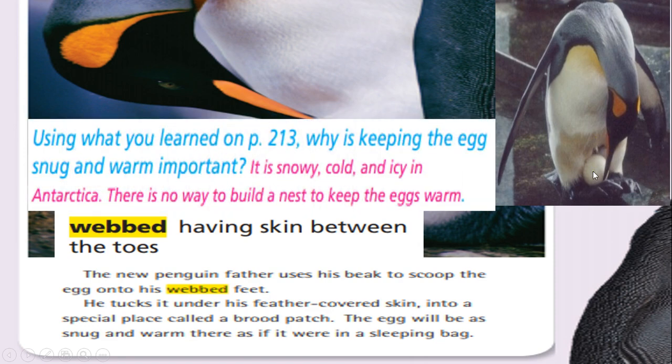Alright, so why is keeping the egg snug and warm important? Remember, in Antarctica it is very snowy, cold, and icy. So there's no way to build a nest to keep the eggs warm. So they have got to find another way to keep the eggs warm. How? Using the feathers of Daddy, Penguin Daddy.